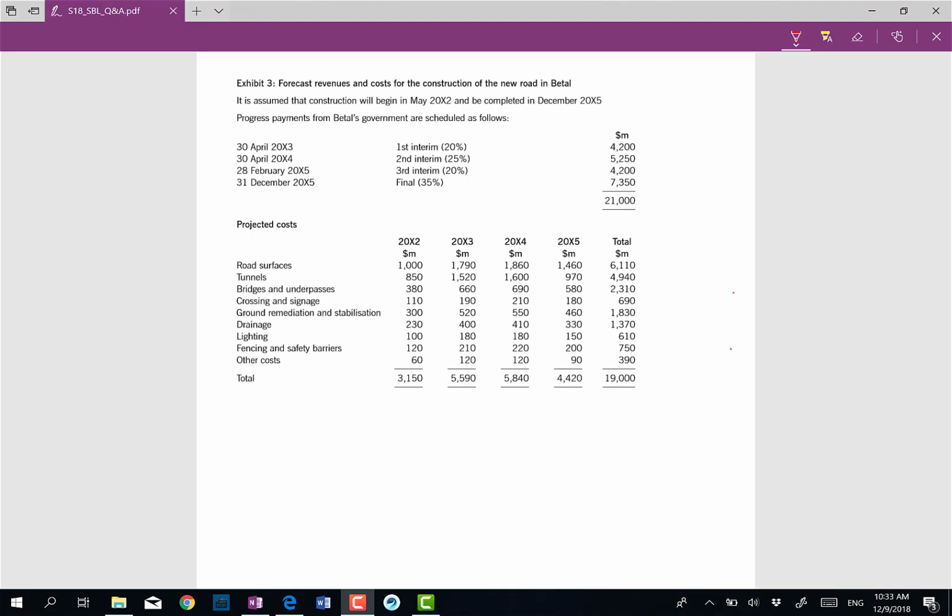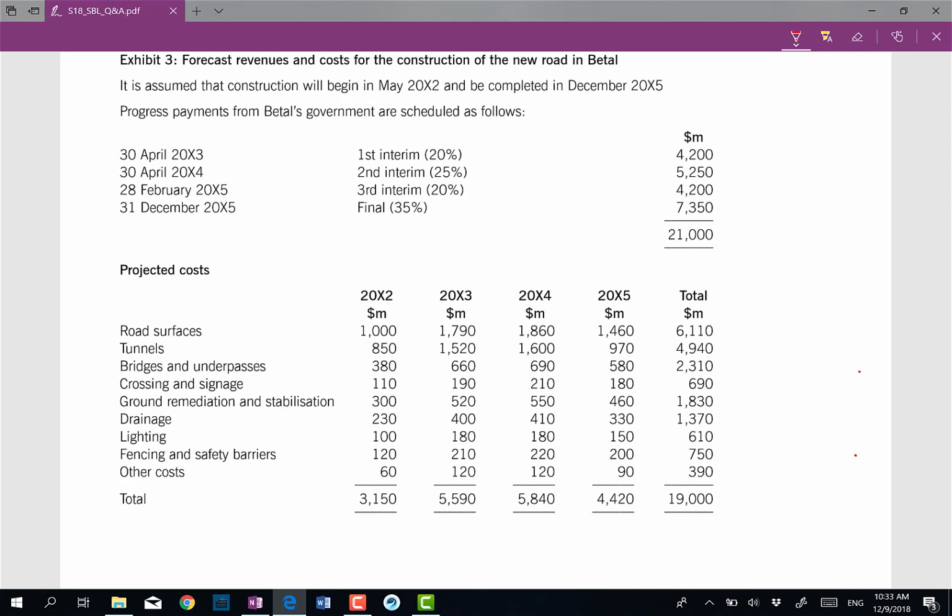Okay, now over here you can see that your cost is 19 million and you have a total revenue of 21. So this gives you a profit of 2 billion divided by 21 billion, because it's a profit margin, not profit to sales. So that will give you about 9.5%.